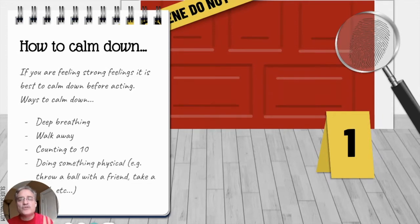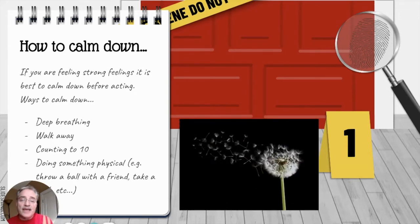And another way is to do something physical, like toss a ball back and forth with a friend or take a walk. Something that your body's actually doing something that's going to make you breathe and calm your body down so that you can, again, engage your prefrontal cortex and be able to solve this problem. And like this picture with this dandelion, when you breathe in, you hold for 3 seconds at least. And then when you blow out, you can picture a dandelion and the seeds floating away. And that could be your feelings about the incident so that you can calm down and think of a solution.